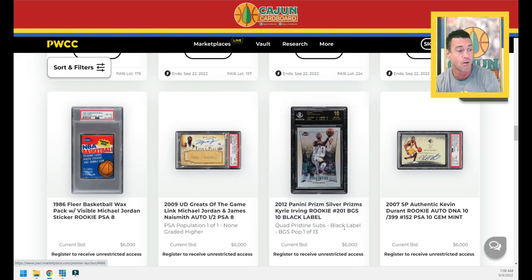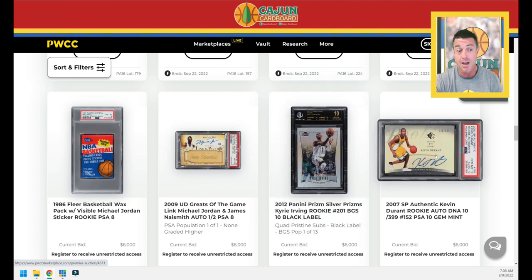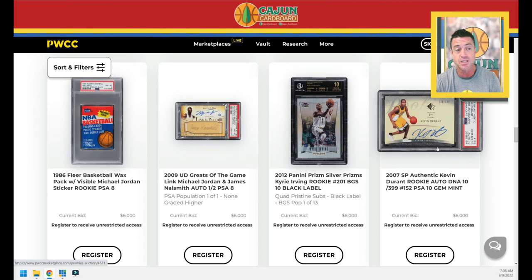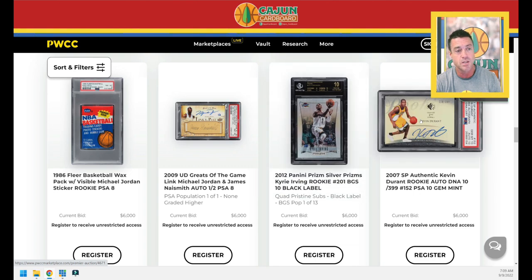BGS Black Label Kyrie makes it a Pop 13. 4 10s, right? That's the only way you get a black label. Black label on silver prisms really pops. I'm just telling you. And there's a Kyrie right there. Again, odd timing, not really at the tip of everybody's tongue in the hobby, not really a player that people are chasing right now, but somebody wanted to get out, and now is the time. So we'll see what happens with that card.